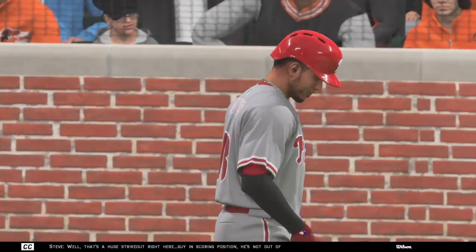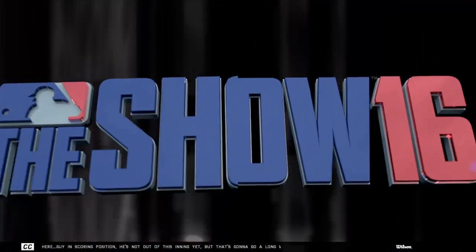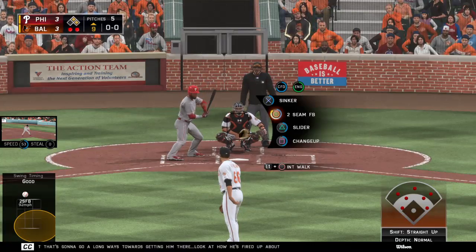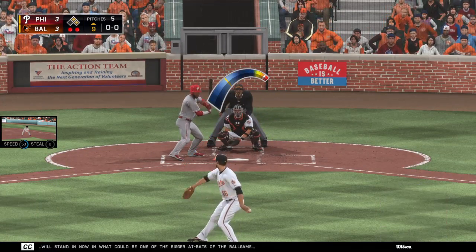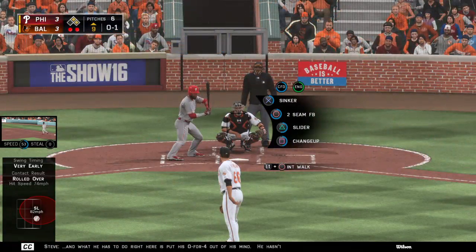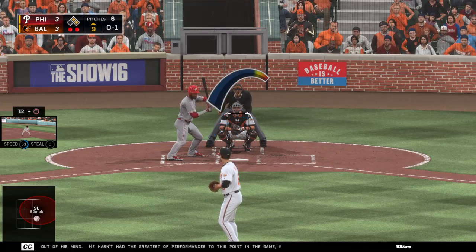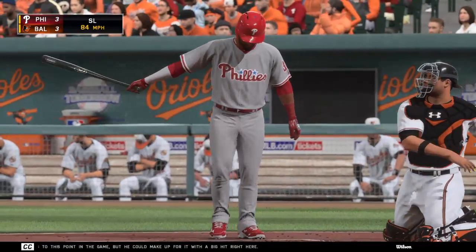Well, that's a huge strikeout right here. Guy in scoring position. He's not out of this inning yet, but that's going to go a long ways towards hurting him there. Look at how he's fired up about it. Odubel Herrera will stand in now in what could be one of the bigger at-bats of the ball game. And what he has to do right here is put his 0 for 4 out of his mind. He hasn't had the greatest of performances to this point in the game, but he could make up for it with a big hit right here.